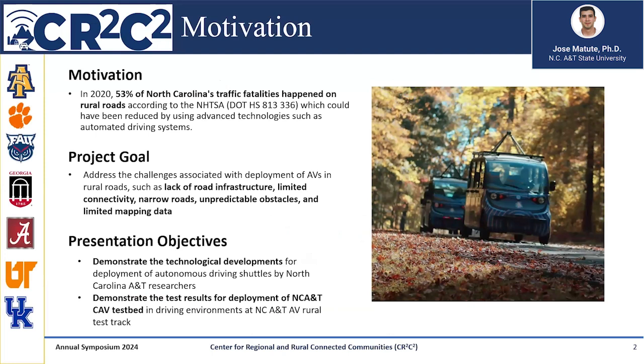The project goal is to address the challenges associated with the deployment of this kind of vehicle in rural roads, such as lack of road infrastructure, limited connectivity, narrow roads, unpredictable obstacles, and limited mapping data. So the objectives of this presentation are to demonstrate the technological developments that we have been achieving with our testbed, and also to demonstrate some of the results that we have obtained from our test track that tries to be like a rural environment.